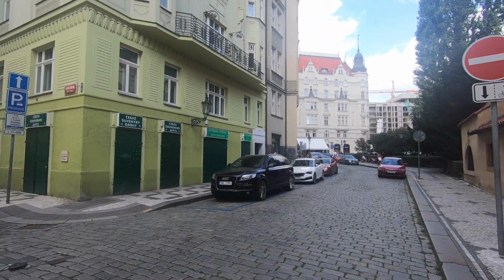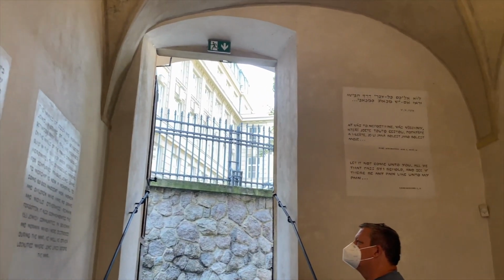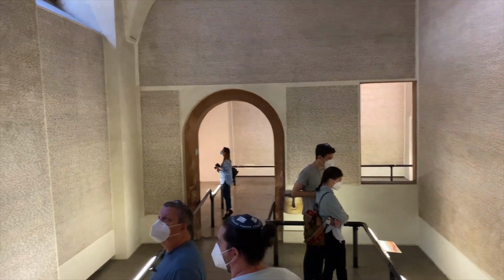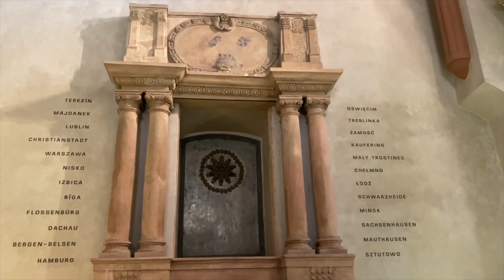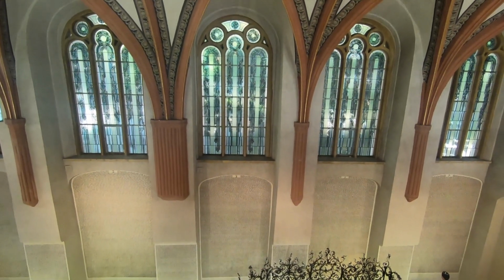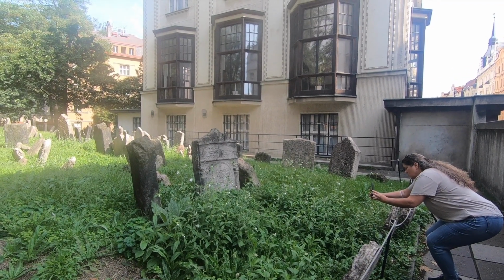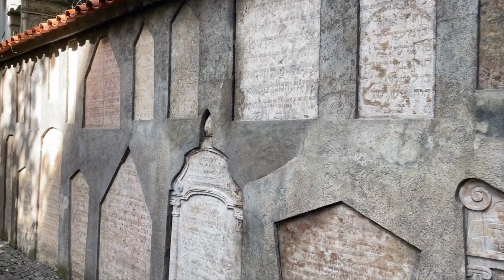We're in the Jewish quarter of Prague. The Pinchas Synagogue contains the entrance to the Old Jewish Cemetery, Europe's oldest surviving Jewish graveyard. Founded in the early 15th century, it has a palpable atmosphere of mourning even after two centuries of disuse. It was closed in 1787.